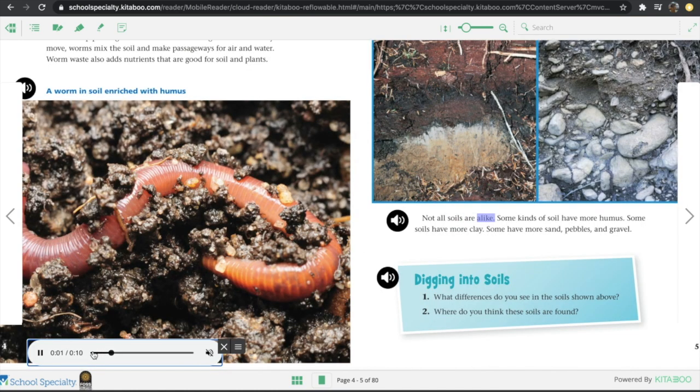Not all soils are alike. Some soils have more humus, some have more clays, and some have more sand, pebbles, and gravel. Remember, soil is a mixture of many different materials.